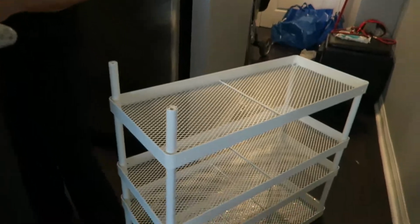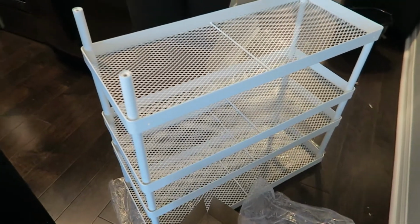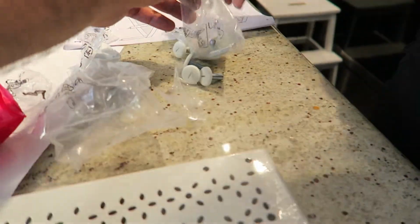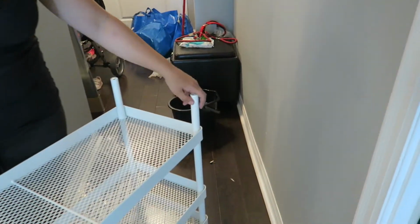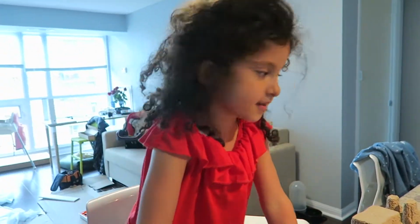What did you do, Mouse? What is that? I'm making the shoe rack. Shoe rack? Is it easy? Yes, very easy to make. Mom, is that ready? There are no small parts, I guess, huh? No, actually there are some small parts, a lot of small parts, but everything is by hand. You don't even use a tool. Oh my god, look at your sandcastles. Are you having fun, baby? Yes.